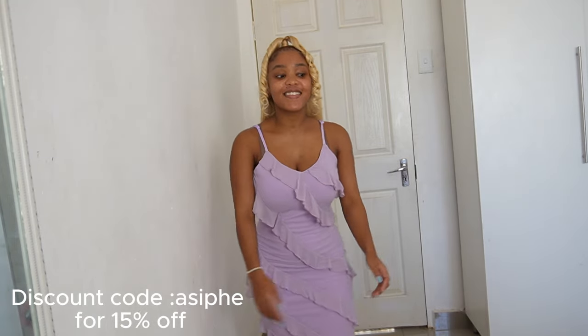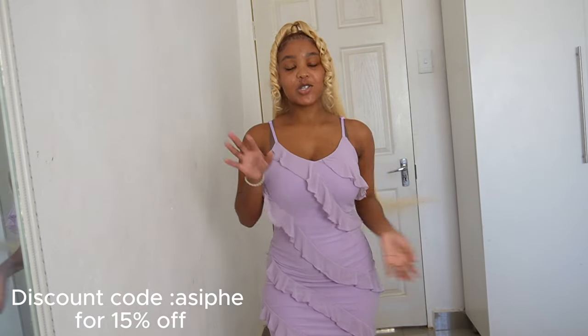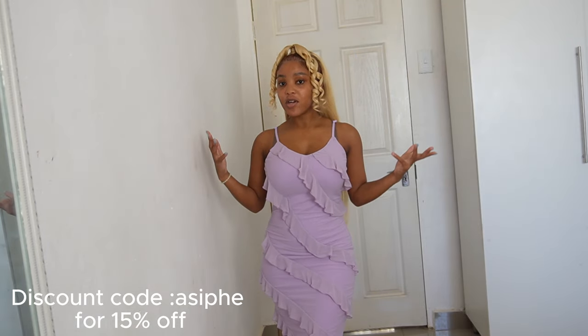I love this dress. I love this haul. So far, everything has been so impressive. I love how it fits my body. Guys, I've gone from being an extra small to being small. After having a baby, I'm now small. But I'm so happy with how my body is recovering.